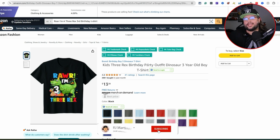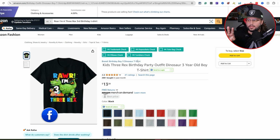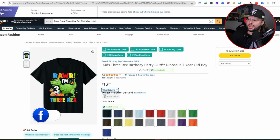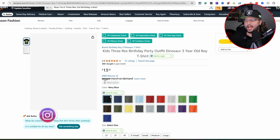People can't find these in store, so most likely they're going to search online to find matching family sets. So not only are they going to buy one, they're going to buy 2, 3, 4. So think of 3 Rex. I found a few things already like this: mommy 3 Rex, daddy 3 Rex, stuff like that. And it's $13.38. I'm pretty sure they're just trying to get it ranking in the algorithm. You're going to see price points range from $13.38 to $19.99. You're going to see price points all over the place when it comes to Amazon Merch on Demand or just doing research on Amazon.com.